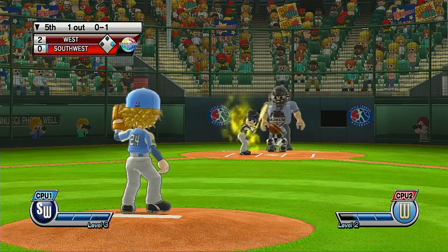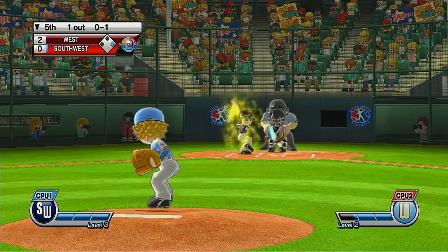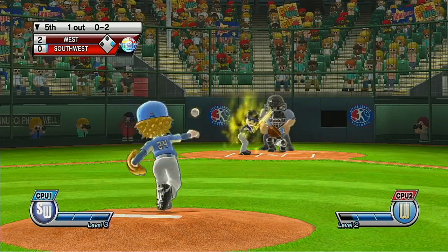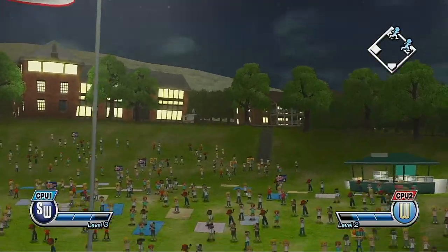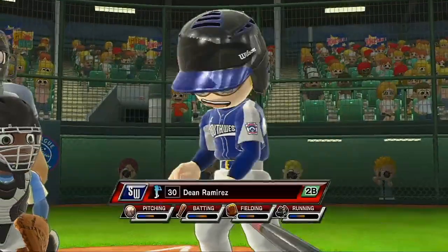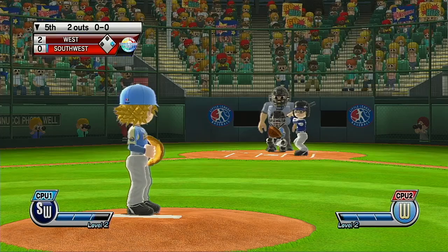Right. What are you waiting for? That's a perfect strike. Here's a good-looking young player. Two down. Batter dumps that one out to right field for the out. Now batting, second baseman, number 30. This could be a marquee team.